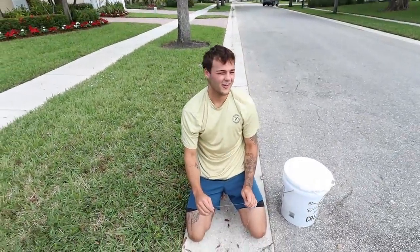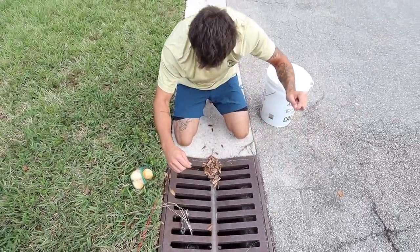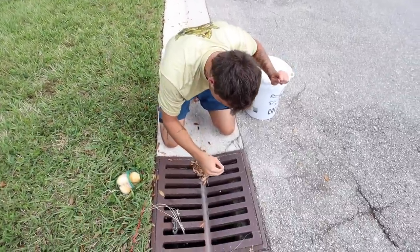What do you think these cars think when they pass us fishing in a sewer right here? They're probably like, these kids need help. Look it, my bread is still on. Nothing yet.